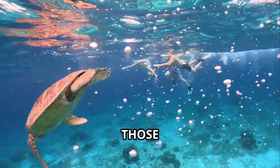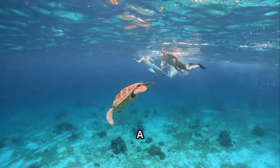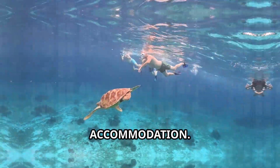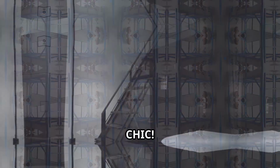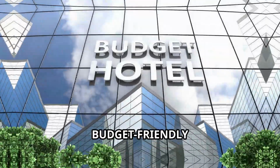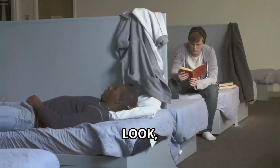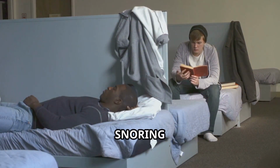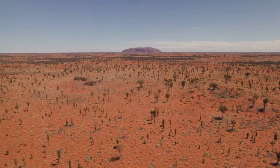Trust me, swimming with those colorful fish and chilling with the turtles is worth every penny, even if it's just a few. Now let's talk accommodation. Forget those swanky island resorts, we're going full backpacker chic. There are tons of hostels and budget-friendly hotels in Cairns and Airlie Beach, the main gateways to the reef. Look, I get it, sharing a dorm room with a snoring stranger isn't ideal, but hey, it's all part of the adventure, right?